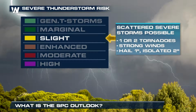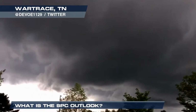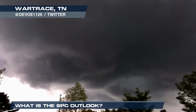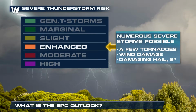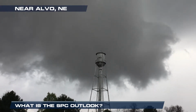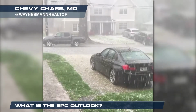With the color yellow, a slight risk, scattered severe thunderstorms are possible. Usually shortly lived and isolated storms with the possibility of 1 or 2 tornadoes can occur. An enhanced risk, in orange, indicates numerous severe thunderstorms. A few tornadoes, wind damage, and hail of about 2 inches in diameter are all possible.